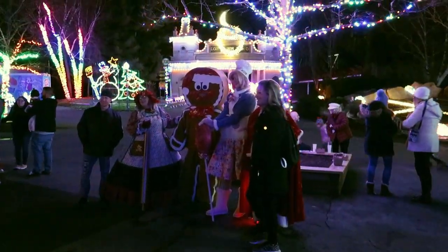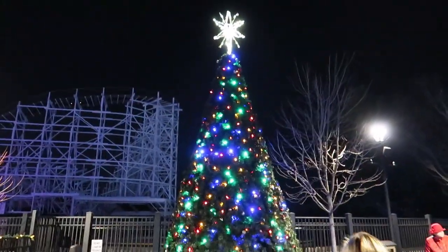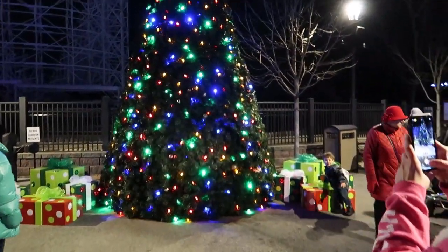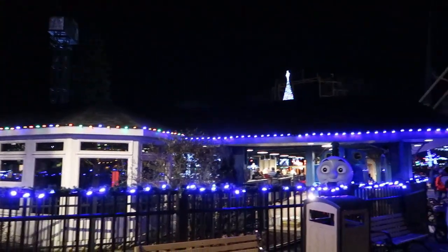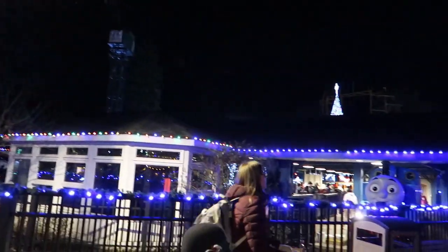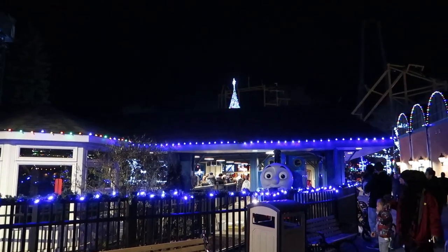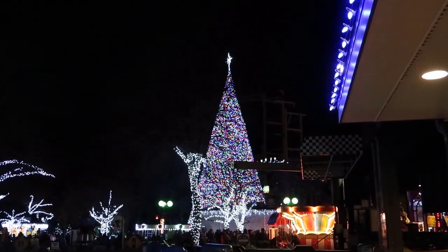Oh, we gotta meet the gingerbread people. That's awesome. I gotta find Kristen. It's a little Christmas tree. I mean a big Christmas tree. Just little compared to the other one. But we're back in Thomastown. I'm wondering if the train is like a Christmas train. Either way, we might go on it. Just so we go on something. The lines are like horribly long though. Look at that tree. Can't wait to see it up close.